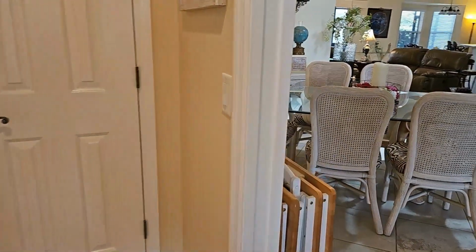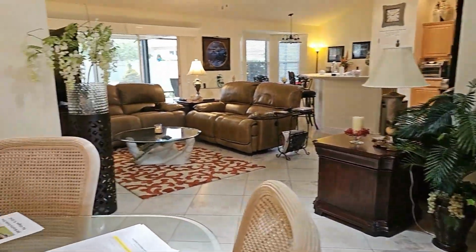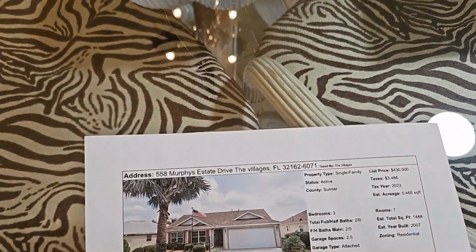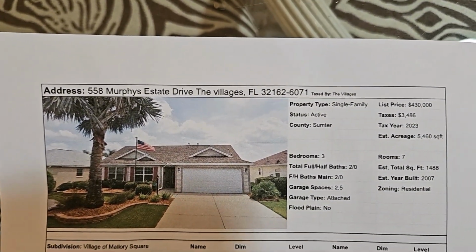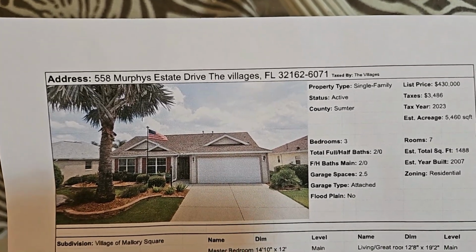This is a wood-framed home. I will video the specification sheet. This is the specification sheet right here. The address is 558 Murphy's Estate Drive, located here in the Villages, Florida. List price $430,000.